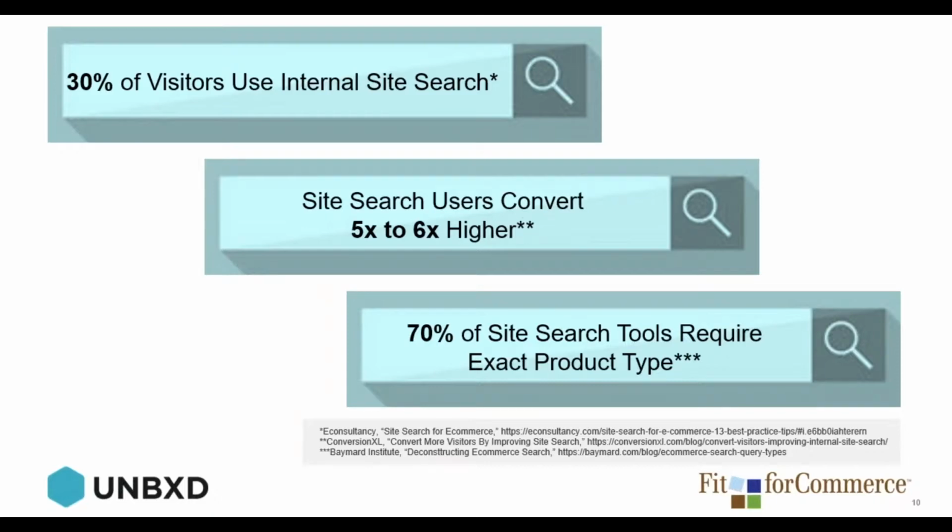Thanks, Arthur. Well, that's really interesting. So let's see how that compares to industry stats. According to a study done by eConsultancy, they found that 30% of visitors are using internal site search to shop and find products. So in your case, I think you had around 40% of your visitors. So you're actually ahead of the industry in terms of site search. So that makes search even more important to this group.